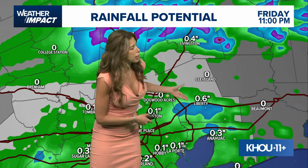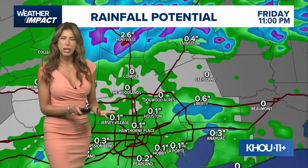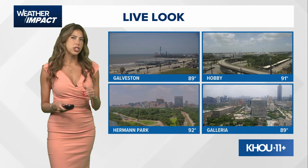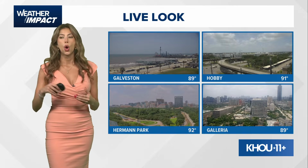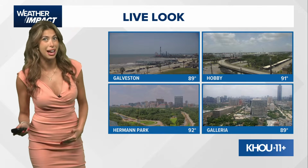But there are those pockets that could pick up the 1 inch, the 2 inch, the 3, and in that deeper red, maybe 4. And so those would give us isolated high water and an isolated flood risk as well. So as we start to see the system develop or not develop, we'll have a better understanding as to where it's going to turn and if it's going to break apart enough before it starts tracking a little too close towards us.